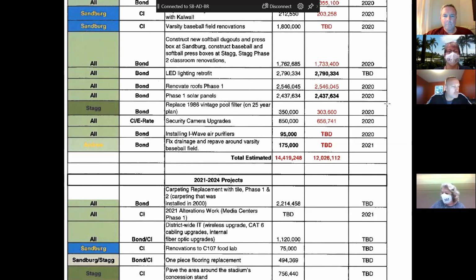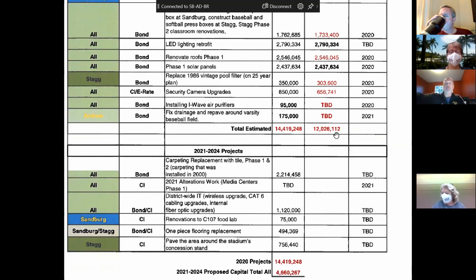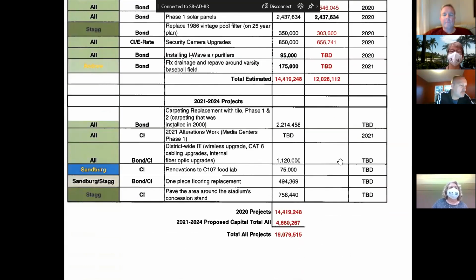Security camera upgrades have all been completed. The installation of the iWave purification devices is ongoing. Almost all the classrooms are completed at Stag. Sandberg is still working on them, and we've got some of the rooftop units done already at the schools, but that is still ongoing work. Then the drainage and repaving around the varsity baseball field. We had the contractor come out and look at it. He's working on drawings for Andrew's back repaving area and the drainage issue over at their baseball field. That's it for my current projects that are going on.